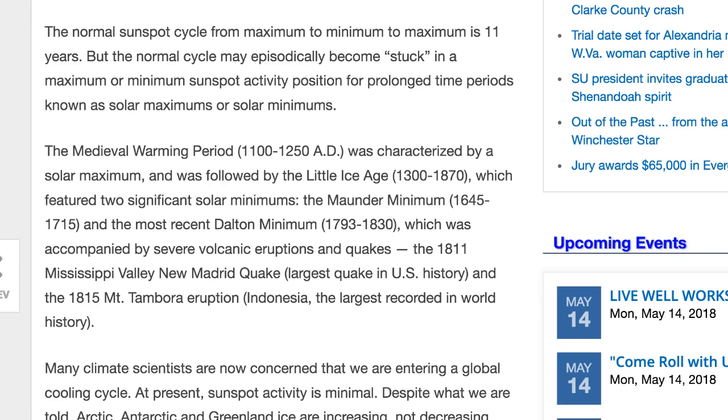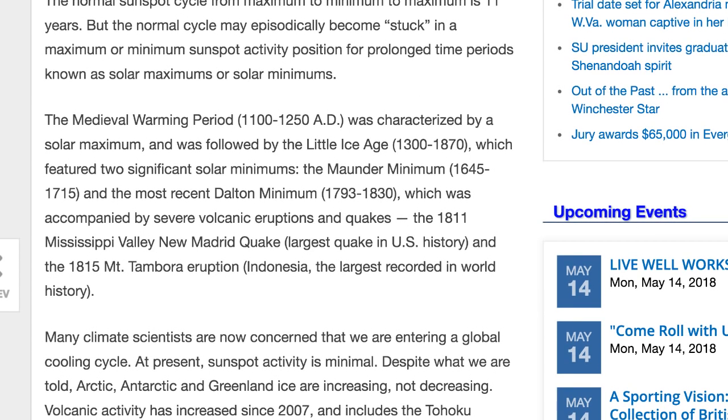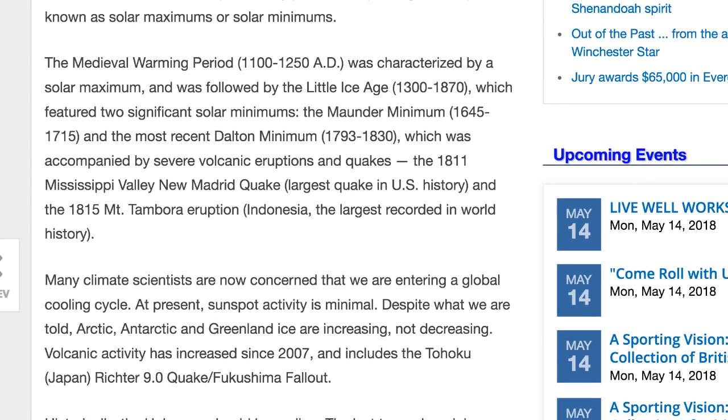He's showing us right here the past medieval period, which I like to talk about a lot. The CO2 levels in these periods right here, 1100 to 1250 AD, were in the 270s, and that's one of the warmest periods of our history of our Earth. And then, of course, it talks about the Little Ice Age, the Modern Minimum, the Dalton Minimum. It talks about the quakes in U.S. history, which was 1811, the Mississippi New Madrid quake. That's the largest in United States history. And then, of course, the Tambora eruption in 1815.